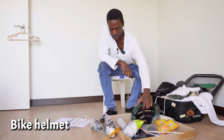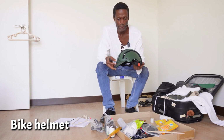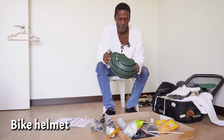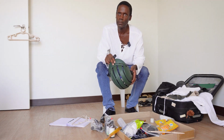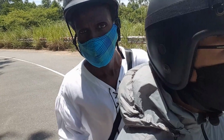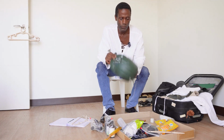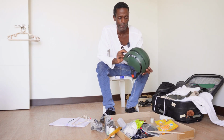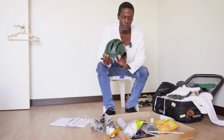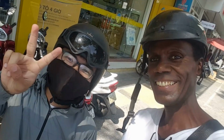Also, I guess this qualifies as clothing, but I might end up in Vietnam again, and getting around in Vietnam, I'll probably use scooters. Either I'll rent one myself, or more than likely I'll just use Grab and call a scooter. And it's required that one have one's helmet. Since I was there before, I got a cool one. I figured I'd travel with that because I'll probably end up in Vietnam again.